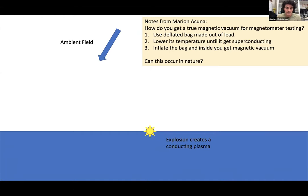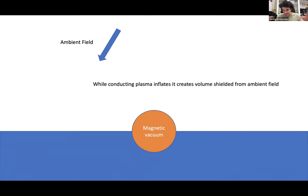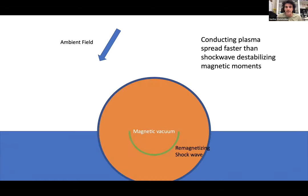And so the idea here was that we have this explosion during the impact. And of course, explosion creates a lot of ionization, ionized air, ionized ground. And as it inflates, the plasma, like a ball inflates, of course, there is a high electric conductivity along the surface, and this creates this magnetic vacuum, similar to how you would get a magnetic vacuum in this inflated superconducting bag. And so once it inflates, this plasma spreading is faster than the shock wave, which is basically destabilizing the magnetic grains, by this quick pressure wave that goes through each of the magnetic carriers in the rock.